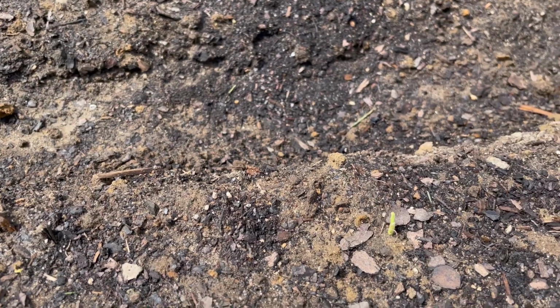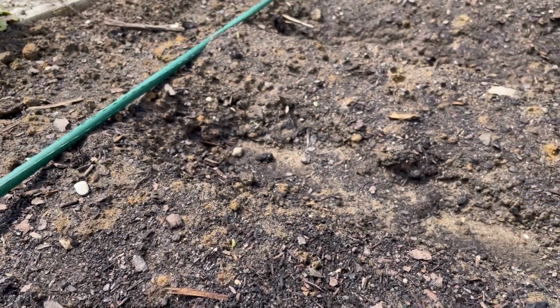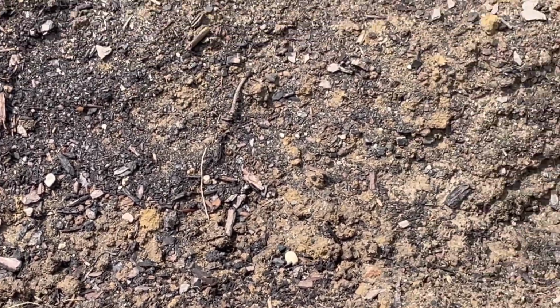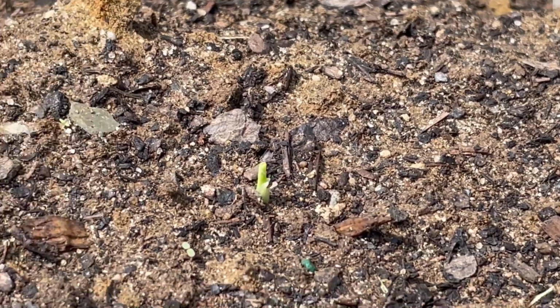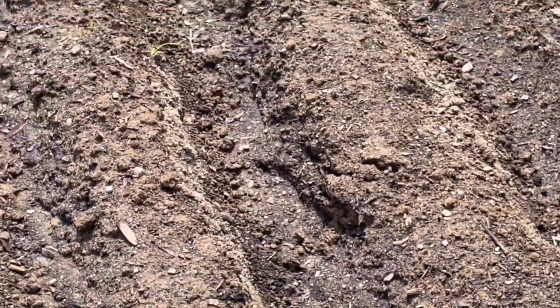Guys, the corn is popping up. Yay! This is so exciting. And you know, sometimes you don't see it right away. You don't see it until you bring the hose out and you start watering everything, and it gets nice and wet, and then you can see the little green nubs popping up, and then you realize what you planted is showing up.